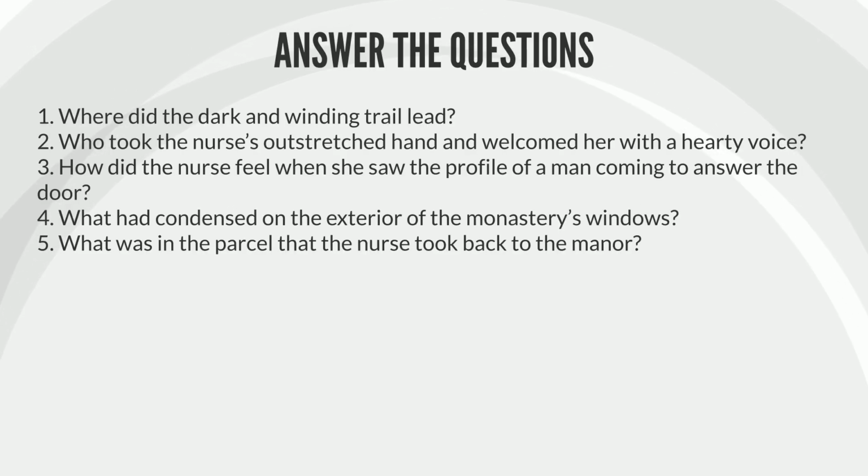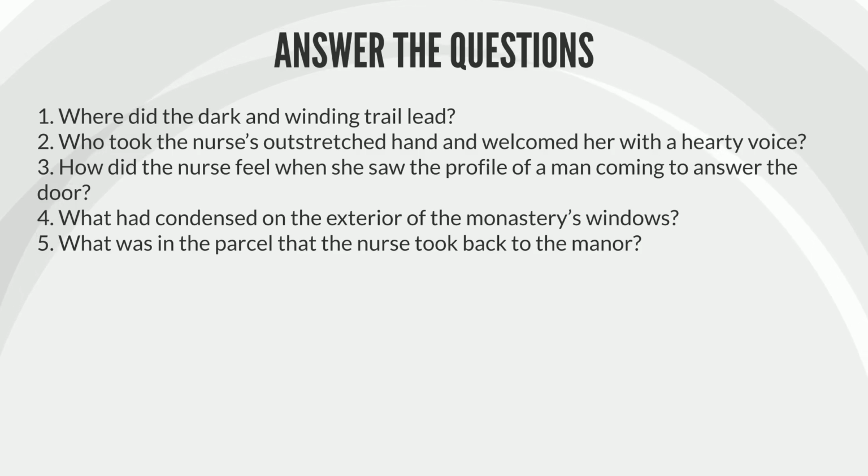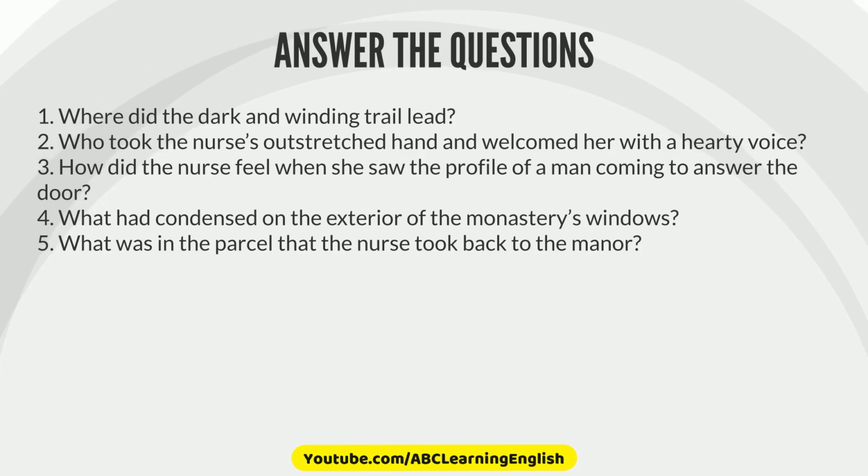1. Where did the dark and winding trail lead? 2. Who took the nurse's outstretched hand and welcomed her with a hearty voice? 3. How did the nurse feel when she saw the profile of a man coming to answer the door? 4. What had condensed on the exterior of the monastery's windows? 5. What was in the parcel that the nurse took back to the manor?